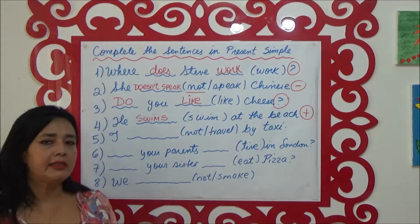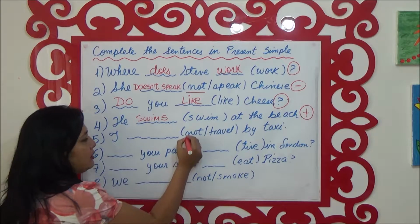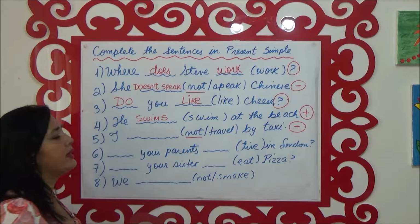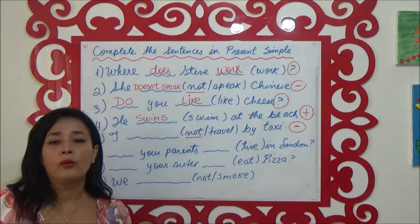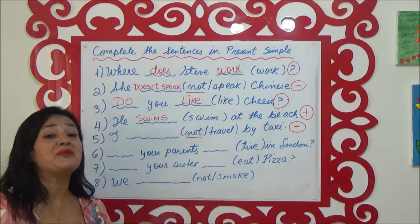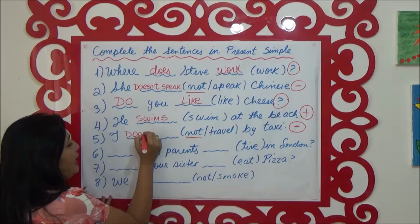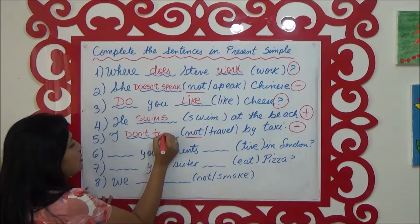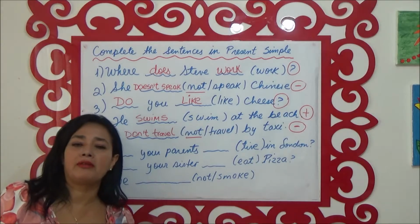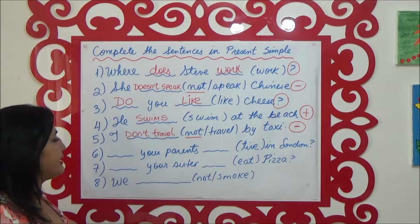Is it affirmative, is it interrogative, or is it negative? I have not. It's a negative sentence, okay? I need an auxiliary. What is the auxiliary for the pronoun I? Don't. Because it's negative, right? I don't travel by taxi. Negative sentence. Good. Number six.